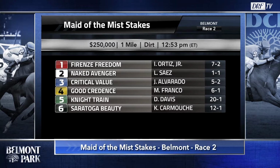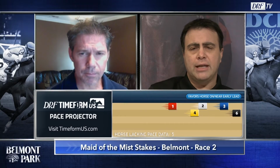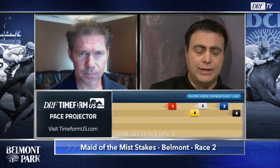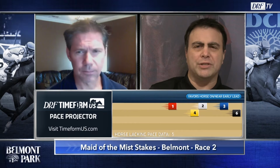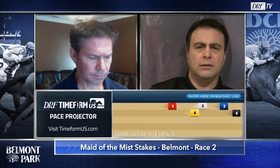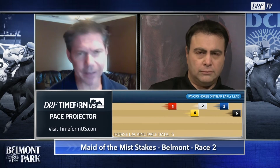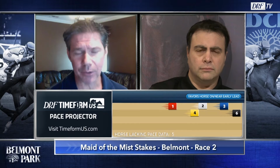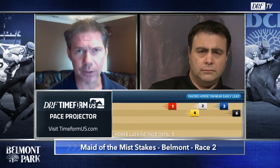Short field, expected slow pace, according to the Timeform U.S. pace projector, a blue bar situation in Timeform U.S. parlance. That means it favors horses on or near the early lead. The 6, Saratoga Beauty, has shown some speed. It would not be surprising if she makes the lead. I think the 4, Good Credence, has got to be closer, right, Mike? Yeah, I thought that she would be closer as well. We'll see how that plays out. Based on her last dirt race, the pace wasn't that fast, so I suspect that's why on the pace projector she's not that close, but I think she's going forward in this race, Dan.